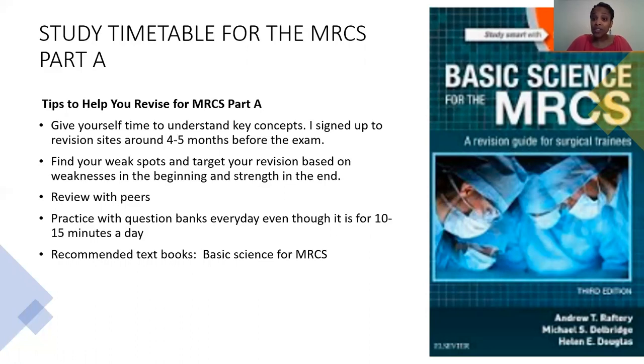What are some of the resources is another good question that I usually get. For the basic science for the MRCS, I have a nice picture of that book here. It's the Andrew T. Rafferty book. You can use that for your revision to supplement questions. Since the Part A is mostly questions, you have to be very proficient in question taking, and also to be quick at it. The more you practice, the better it is for you. There are some very good websites that you can use to help supplement your study. For example, the EMRCS website. There's also Past Test, and I believe there's another one. I forget the name. If I remember, I'll just put it in the comments link.